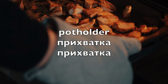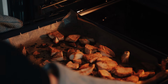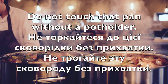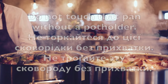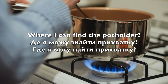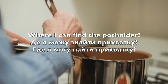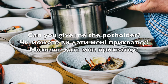Pot holder. Do not touch that pen without a pot holder. Where can I find the pot holder? Can you give me the pot holder?